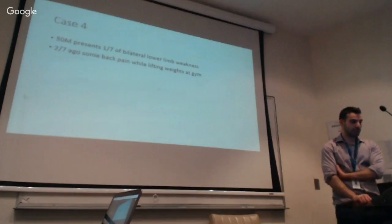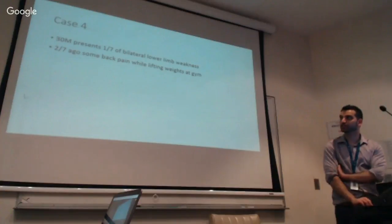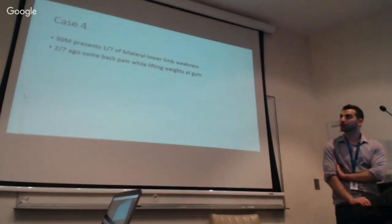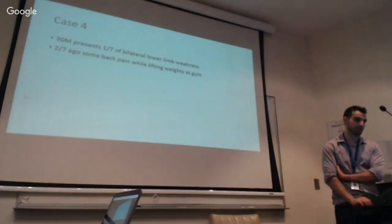All right, I think I'm boring you guys now, so I'll fly through this one, which hopefully some other surgeons will talk to you about. A patient with bilateral weakness, maybe with back pain, it's been a while, lifting weights. Does anyone already know the diagnosis?